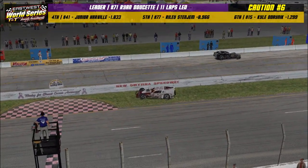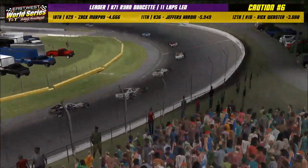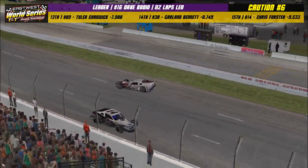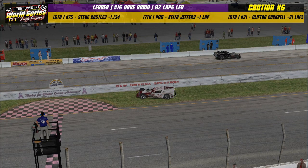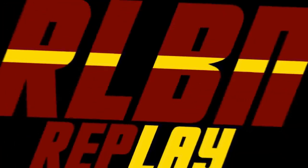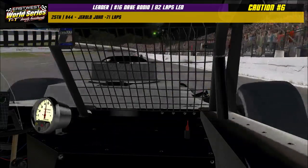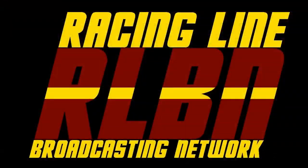Oh, that is the 75 of Steve Costley. He is around over on the front straightaway, just a two-car incident over in turn 4. Made contact with, I believe that is the 14 of Forrester, and it is. Just more than likely an accidental turn. And Costley has to sit there for a moment, recollect his thoughts after wondering what the heck had happened. Oh man, it looks like Forrester may have just come up way too quickly, anticipating that Costley would also move up.